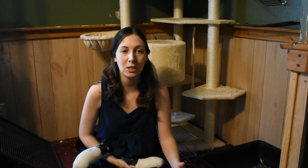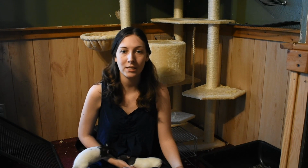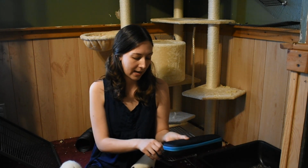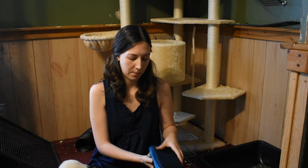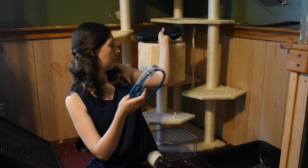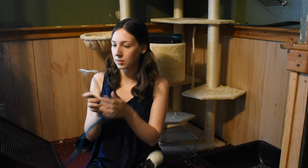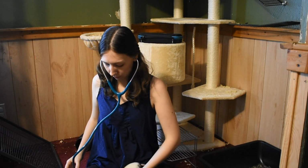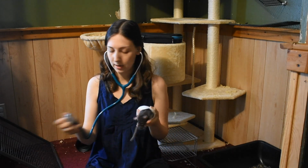I would consider upper respiratory infections an emergency for rats because they can get worse in a matter of 12 to 24 hours. One tool that I like to have on hand, especially if you're a newer rat owner and you're just not sure, is a stethoscope. You can put it on and you can listen to your girls. You want to look for clicking, you want to look for any squeaks or any noise.